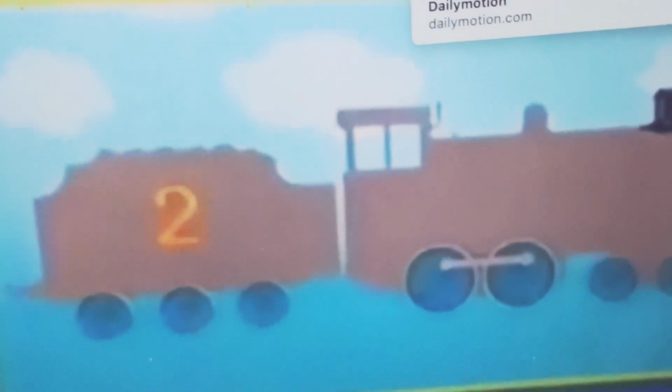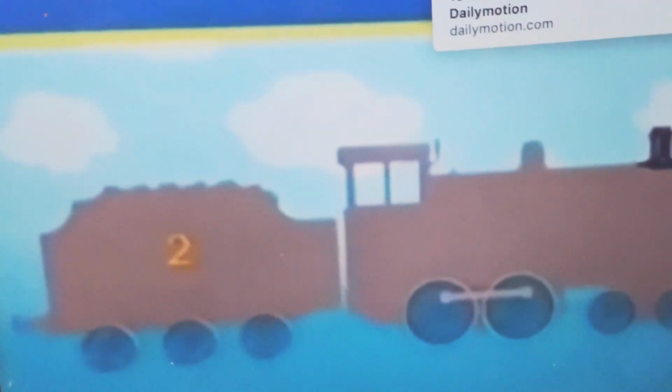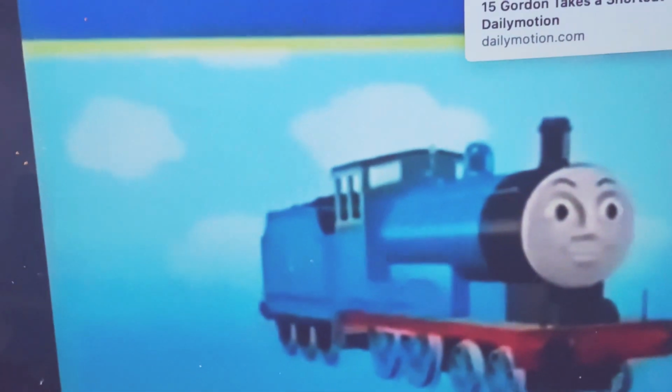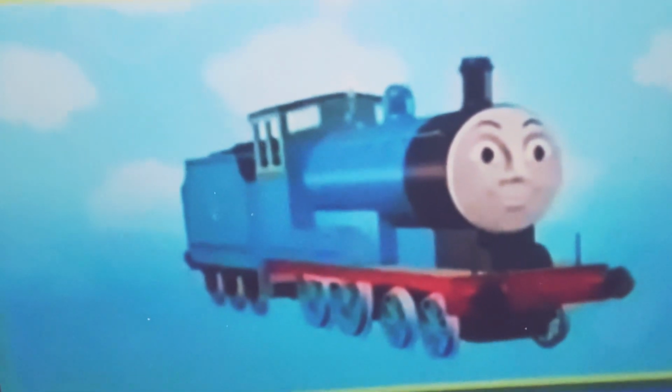It's the number two. Can you remember which of Sir Topham Hatt's engines is number two? Here's another clue. This engine is a beautiful bright blue color. Only one engine on Sodor has all those wheels, is blue, and wears the number two. Do you know who it is? That's right. It's Edward. Hello, Edward.